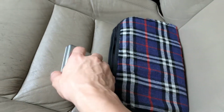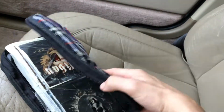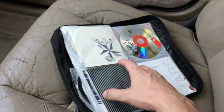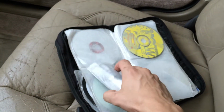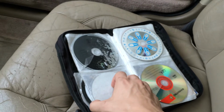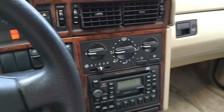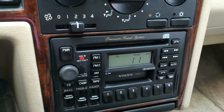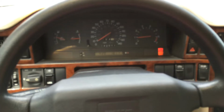So this is my CD case from my very first car ever. My 1969 Beetle that I built whenever I was 15 years old. And yeah, this is all the stuff that I used to listen to driving around in that car. Feel free to make fun of me all you like. This car, I do not have such a luxury. It doesn't like CDRs at all. I tried. I also have a lot of these shoulda worked harder slots.